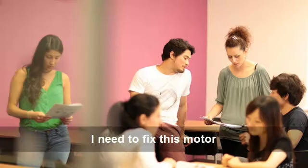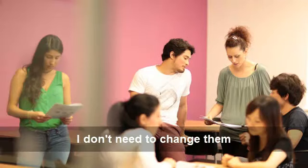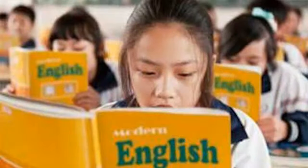Coba saudara ucapkan contoh-contoh tadi sesudah Don dan Chris. Siap? I need to fix this motor. Do you need to change the spark plugs? I don't need to change them. I need to wash my hands. Bagus. Coba ulangi beberapa kalimat lagi dengan need to yang diikuti kata kerja.